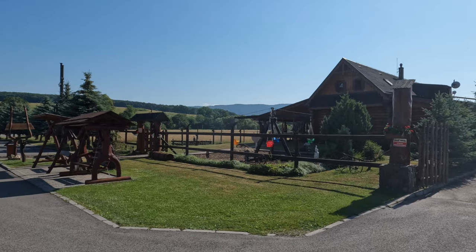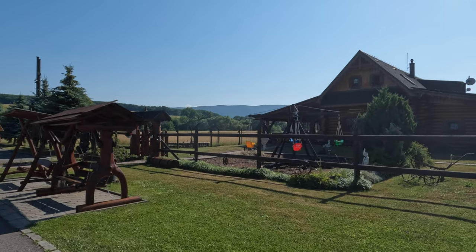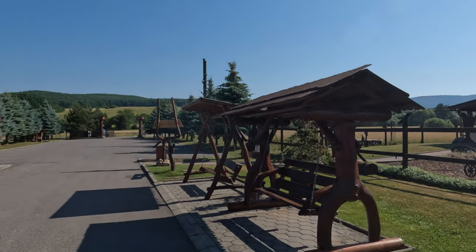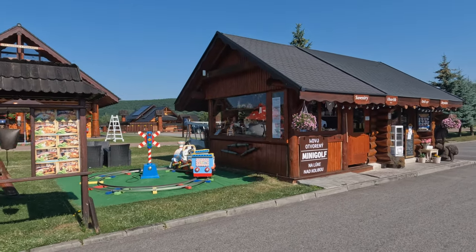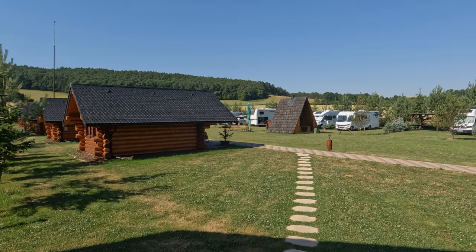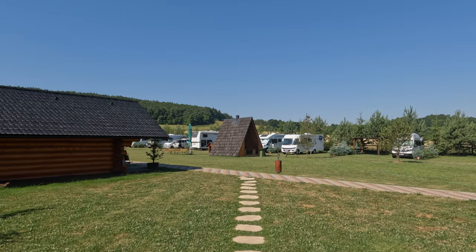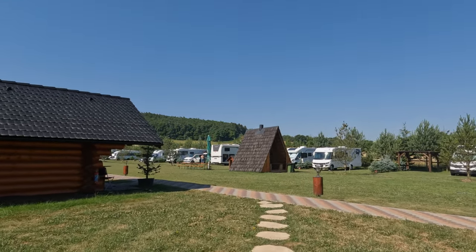This is the restaurant here. Apparently the reviews for the food here are pretty good. Mostly traditional Slovak, but the portions are really large. And this is where you can get your mini golf and souvenirs. Wow. So that's the reception over there. We'll head back to the van. As you can see, it's fairly simply laid out, but it's well laid out. There's plenty of space. You're not on top of each other.